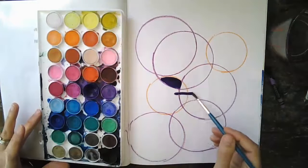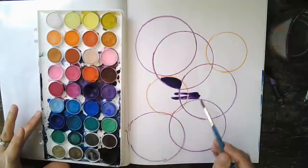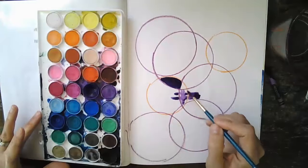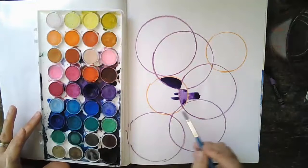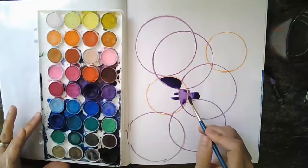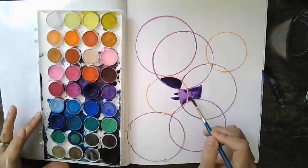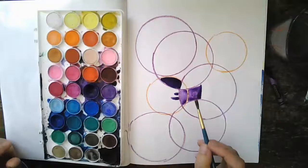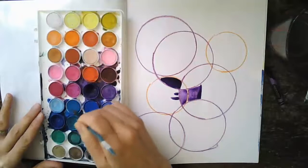And what I think is fun about using watercolor with crayon is you can see how it's called a resist. The crayon wax pushes the watercolor away. So it looks sort of sparkly. Let me see, I realize if I use all purple, then my purple crayon isn't so noticeable. I'm gonna try a little bit of blue.